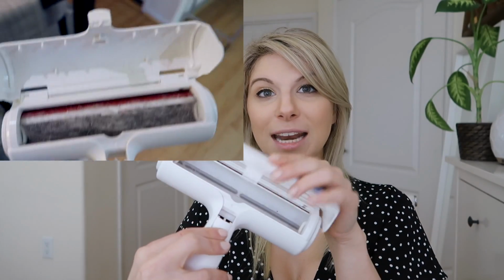Thank you, God. This is called the Chom Chom, and it is like 26 bucks, but it is worth every penny. The best thing about it is that it's not a sticky roller. I would use an entire sticky roller just for my couch. It's this red material, and what you do is you go back and forth on whatever area you're on, and then it catches it in the back. And then you just dump it out in the garbage. If you have pets, you need this, like you need it.